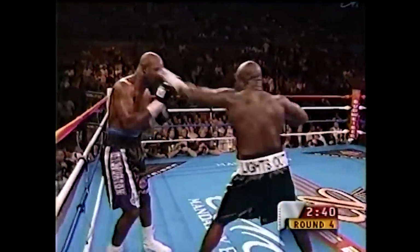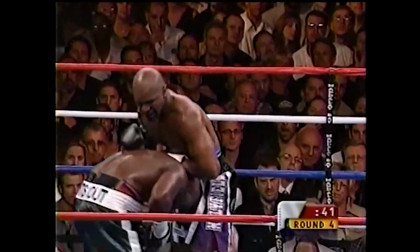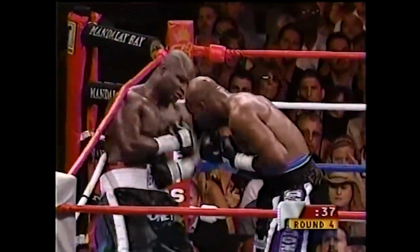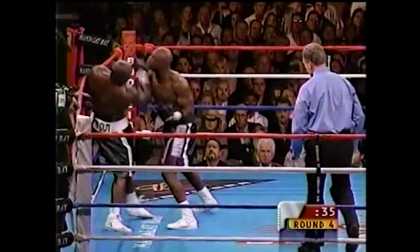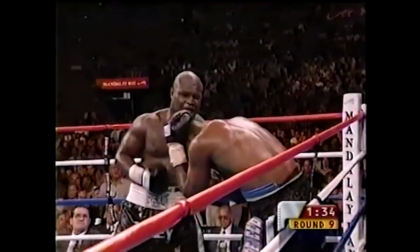Ten years later, he fought Evander Holyfield in 2003 in a high profile heavyweight fight. Despite being the smaller fighter, Toney's superior defense allowed him to outbox Holyfield, although both men were past their prime.